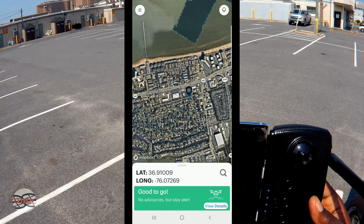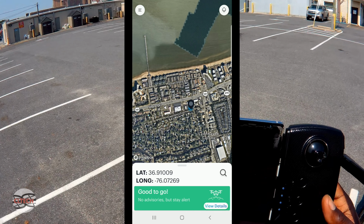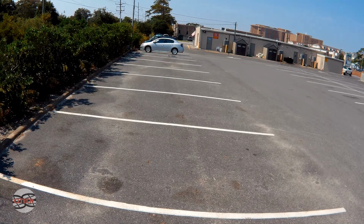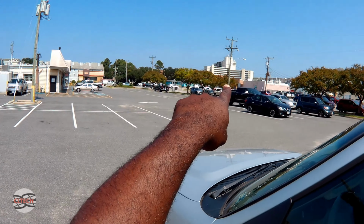I didn't want to take off from the beach because usually you get some spectators and stuff that want to look and question what you're doing. So I'm in the back of this parking lot here. And the beach is down that way. You can see there's a hotel there.